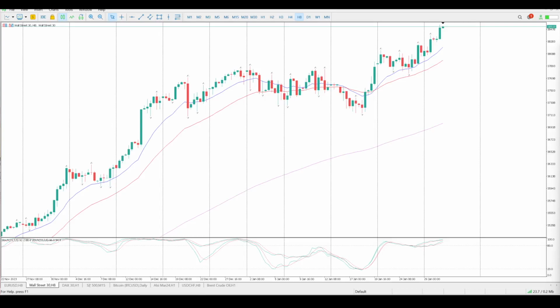Good morning, everybody. Wall Street, the Dow Jones, is just onwards and upwards, not pulling back onto any structure to give any opportunities. Big concern for me at the moment is we are going parabolic. If I had a parabolic curve tool, I could show you.